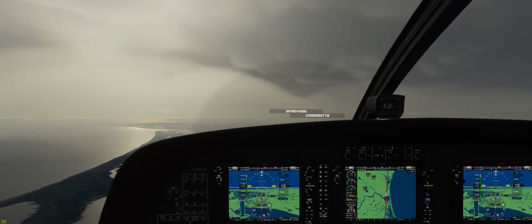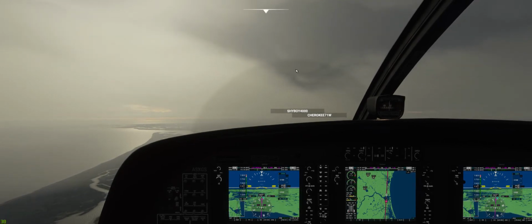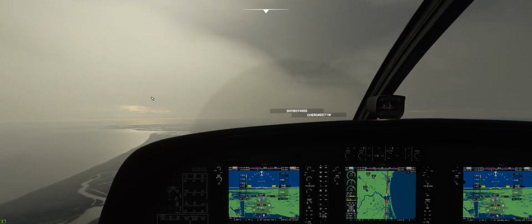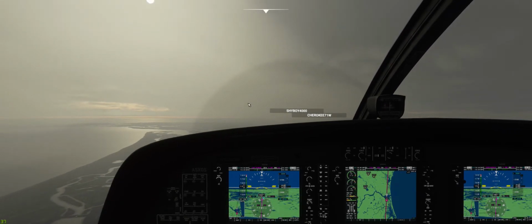Just inside of 10 miles. Get ourselves back. I'm coming into a little bit of fog now. It's a little chilly up here. We're going to turn on the de-ice just as a preventative measure.